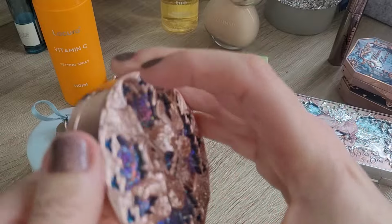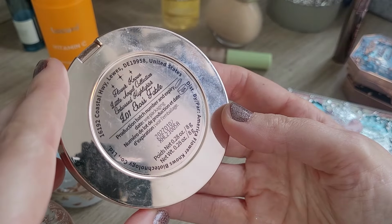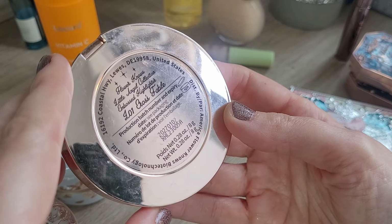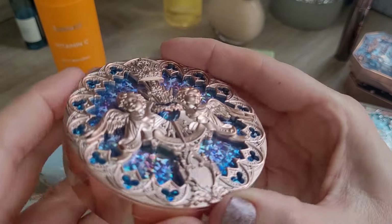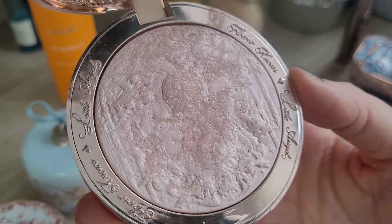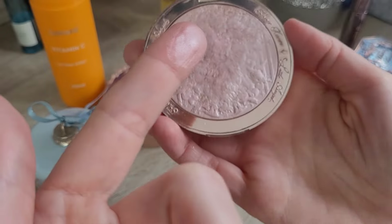Then what I do use as a highlighter, I added that like, I think a month or two ago, is the 01, is it called Cross Fable? I don't know. It's from the Little Angel collection. A highlighter. There we go. I think you can see really good usage now. This is like a baked gelée product, and I really like it.